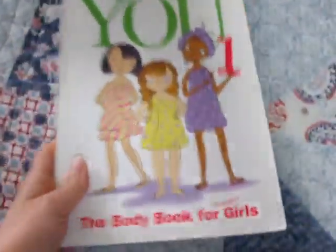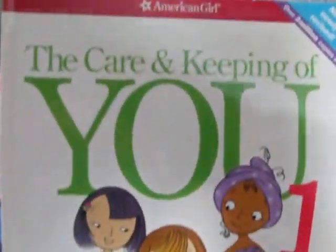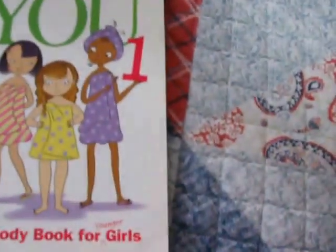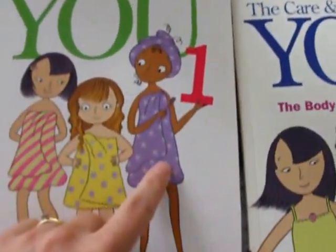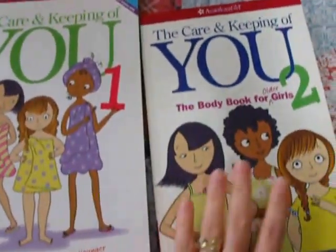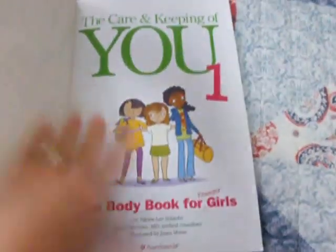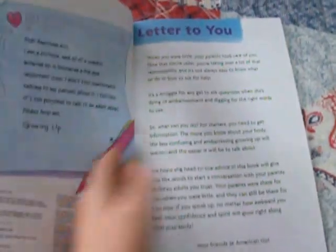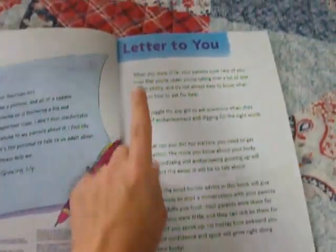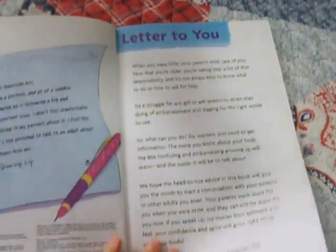Alright, so number 1 is American Girl, The Care and Keeping of You, Book 1, a body book for younger girls. And you can see that the 3 girls here are the same 3 girls here. They're younger on the cover, older over here. Okay. So this book, number 1, it just covers the basics. It has a letter to you. It says that when you were younger, your parents took care of you, and now that you're older, you have to learn to take care of your own body.